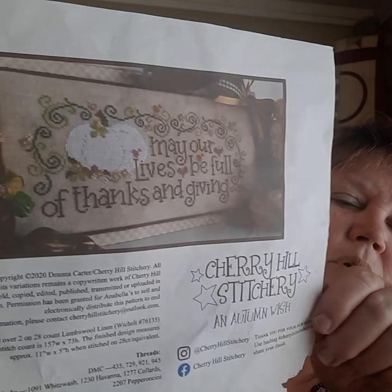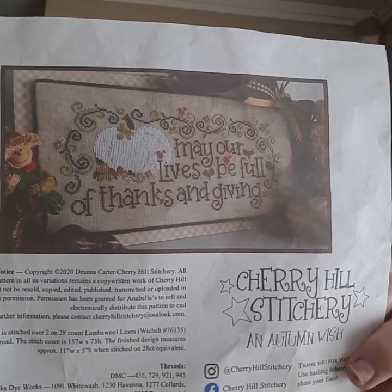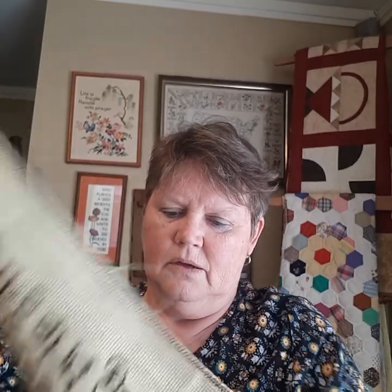I think I already said, I'm sorry that I have to pull these papers out. This is another PDF download that I got from Cherry Hill Stitchery. And that one will be done in plenty of time too for Thanksgiving and even fall.